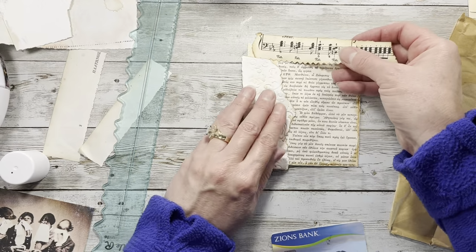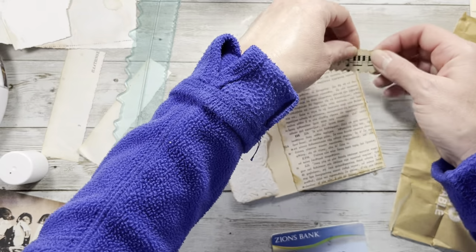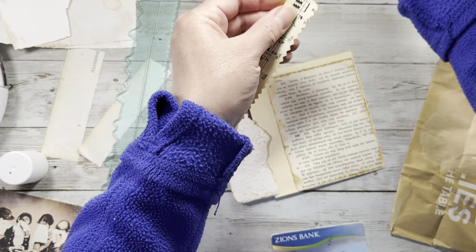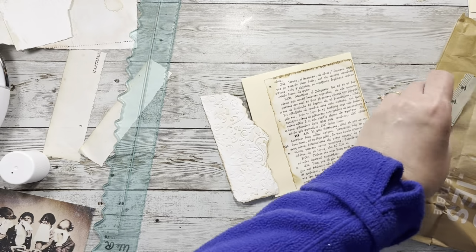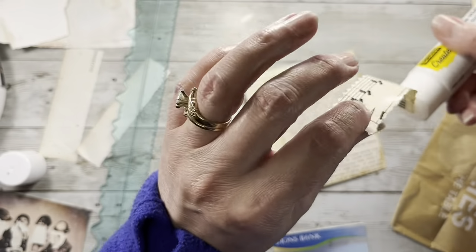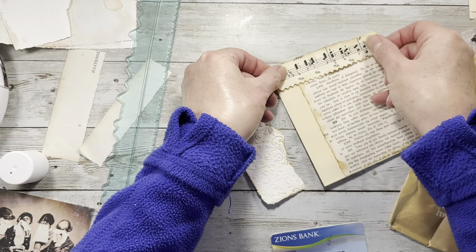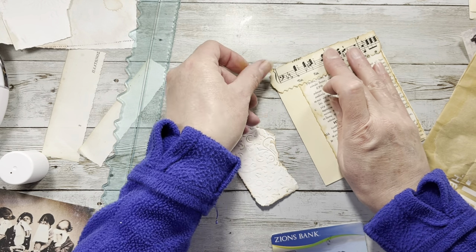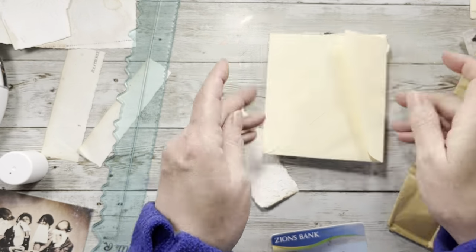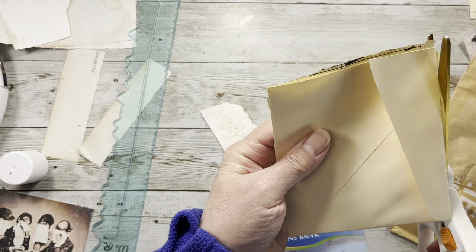I think I want this under, so put that down first. That's just some old sheet music. I'm sure you can see that. That has been cut with pinking shears at some point. It was just in my scrap box. I might scooch it up just a little, and then I'll just trim off wherever there's extra, because I got it very crooked. And I'll have gluey scissors.